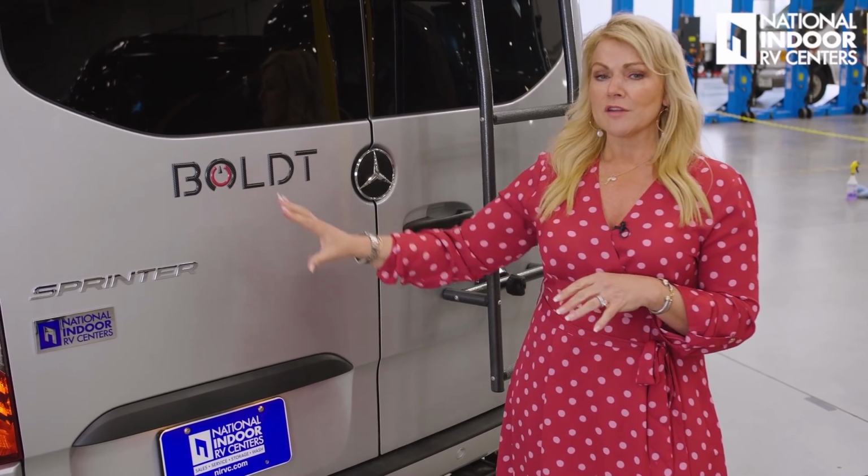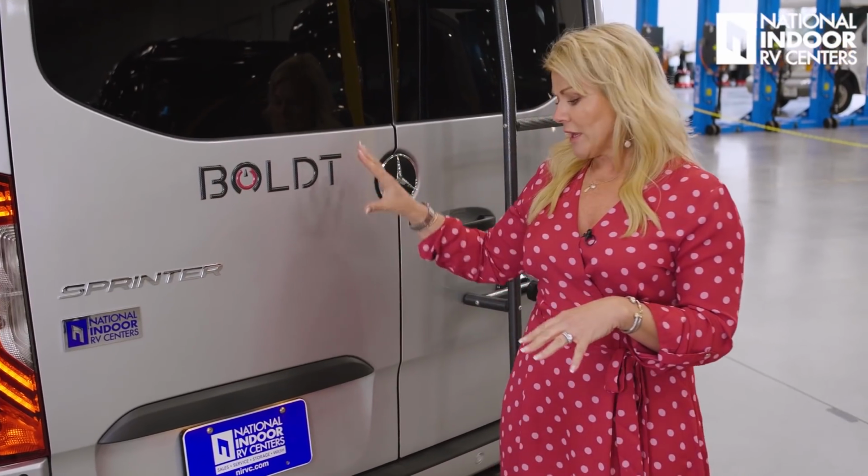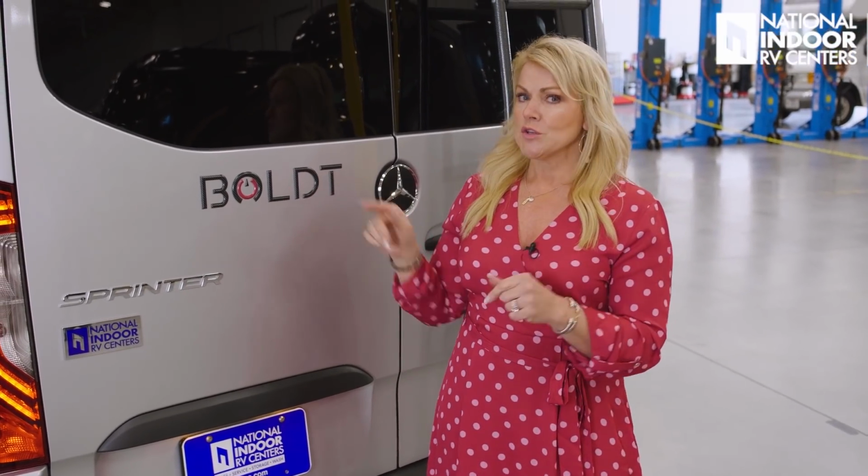A lot of people ask if this has a spare tire. It does not come with a spare tire, but there's a lot of outfitters that work with Winnebago that can build a spare tire holder that will go right here, or one that comes out from your hitch. So you can definitely add that if you want to have that.